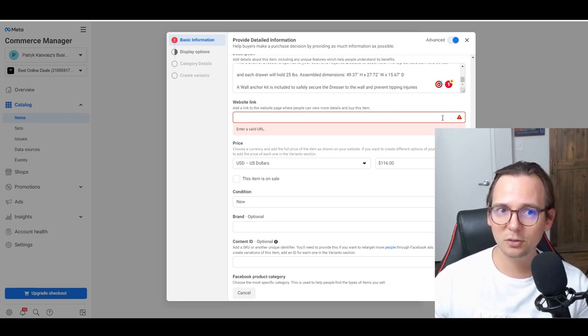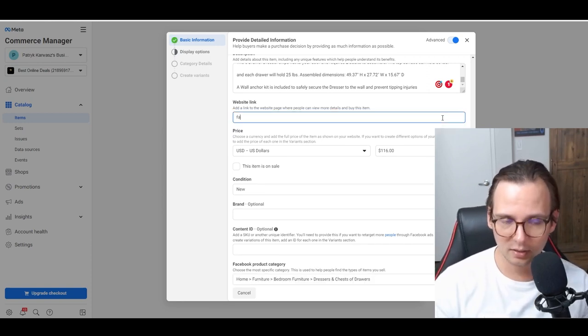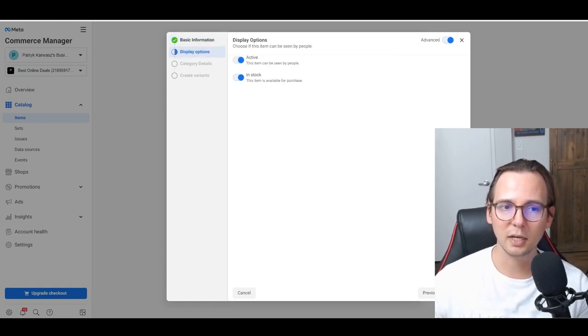If it's going to ask you for a website link, just like it's giving me a message right now, what I usually do is I just type in facebook.com and click on next. Okay. Now, display options. You want to show that this item is active, meaning it's ready to be sold, and that it's in stock. All right. Go ahead and click next.